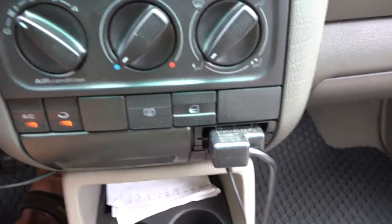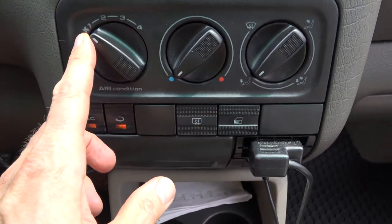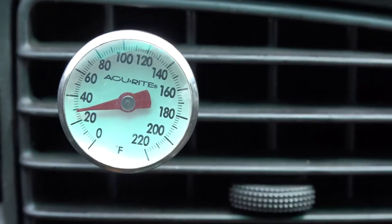All right, so I'm sitting here. If you want to test how cold a car's AC will get, put it on recirculate, put it on fan speed one. And as you can see here, we're at 29 degrees.